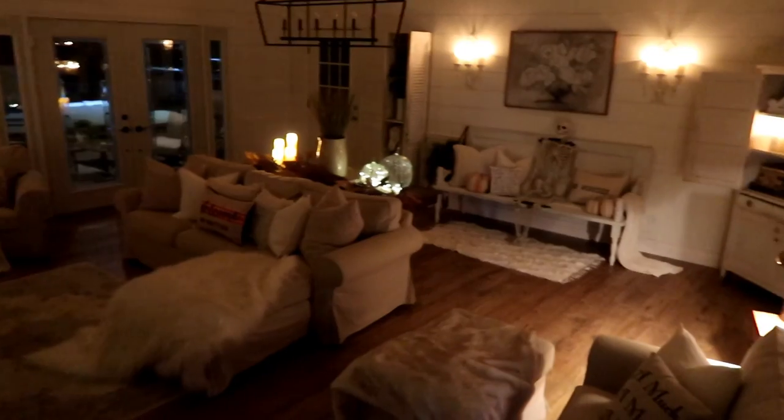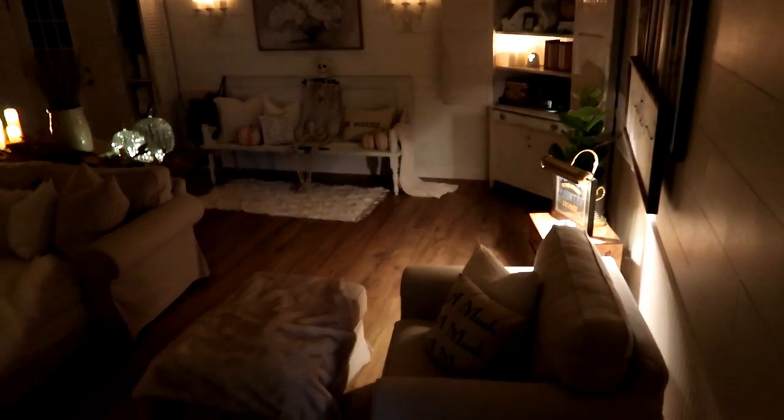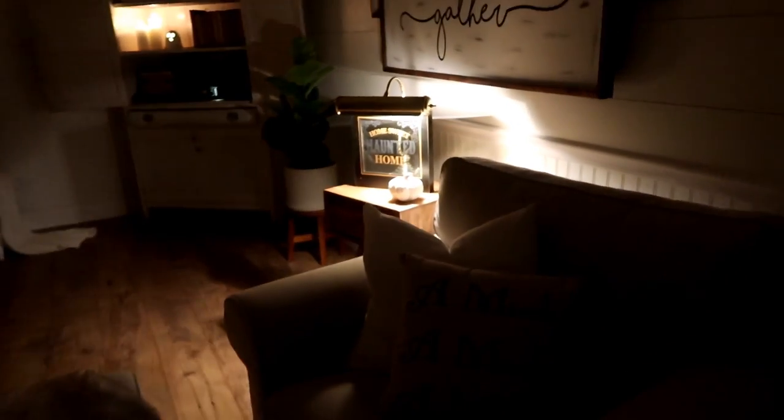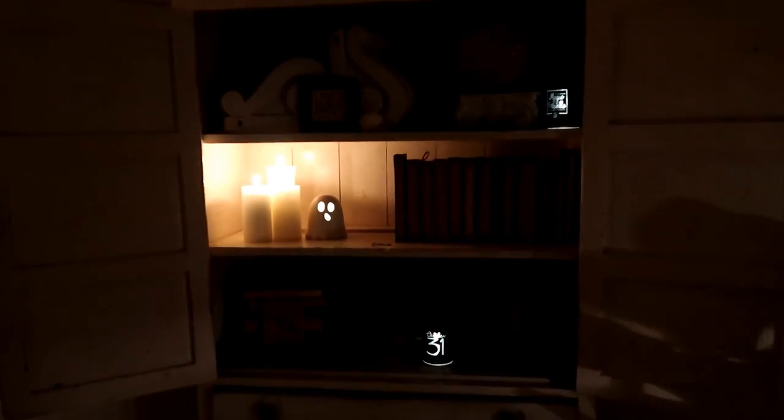And here it is at nighttime, all spooky and cozy. And that is it for my fall tour. I didn't do much decorating in my bedroom. I think I have like one fall pillow, so I didn't include it in the tour. But that is everything that I have decorated.